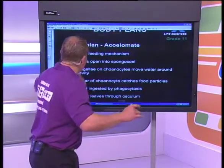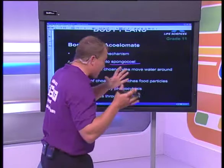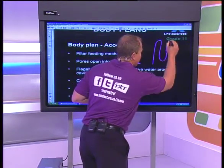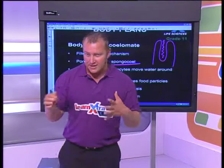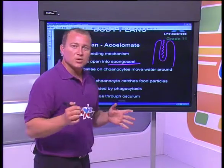Remember I said to you, the pores open into the spongocoel. There we go. I know I've seen some of the guys asking what it is. Now, the middle of it, exactly what it is. Remember this middle part of a sponge that we just had a look at, this piece here. There it is. Spongocoel. Very good. So you guys have been working quite nicely. You've been working very hard. I can see you've been studying, which means you're paying attention in class. It's the best thing in the world, right?